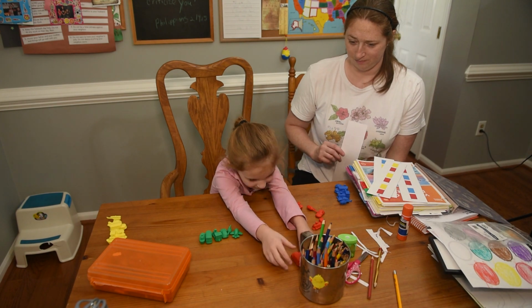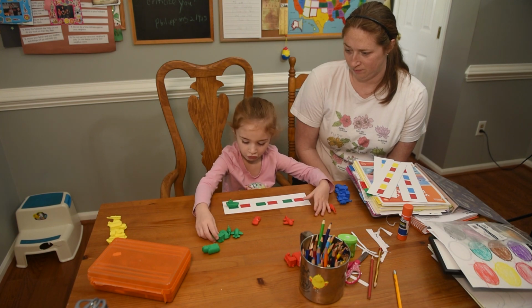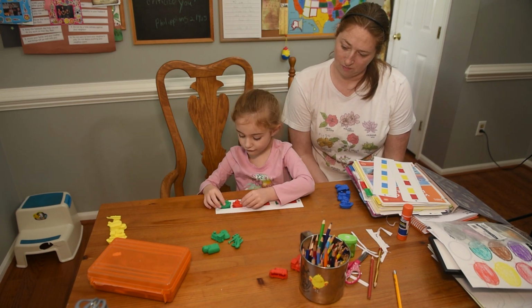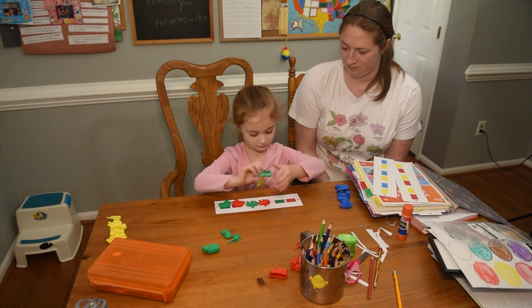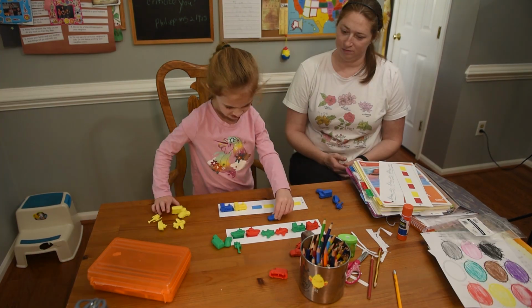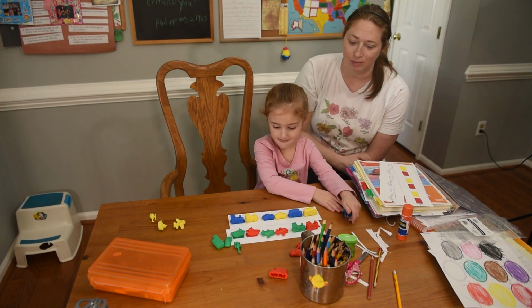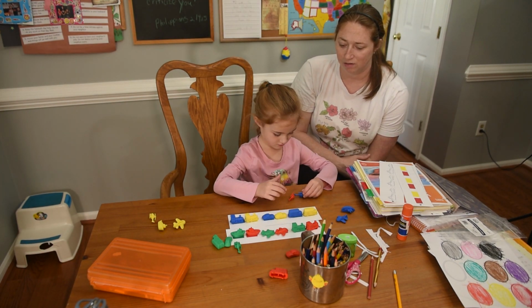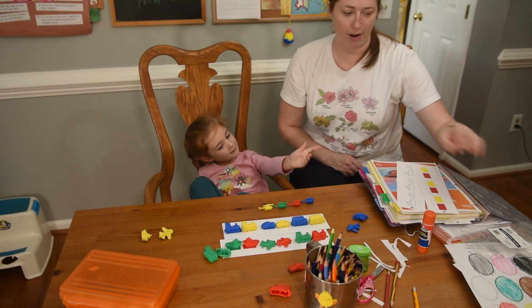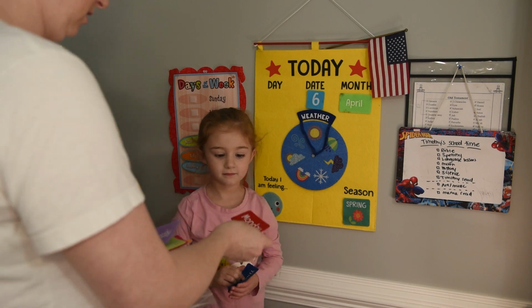Right now the Voyage of Discovery package came with these transportation counters, so we pull these out quite frequently. She's working on sorting them, matching the colors, and doing patterns. There's all sorts of things you can do with these. We also had a little game board that she could play with them on. I gave her some instructions: put the blue helicopter first, the red one second, green third, and last the yellow one. Just working on those words.